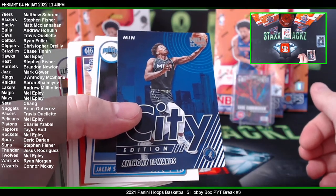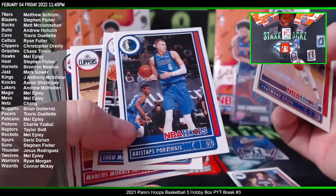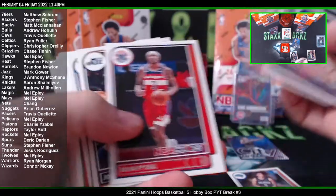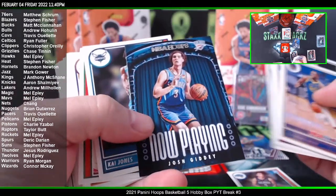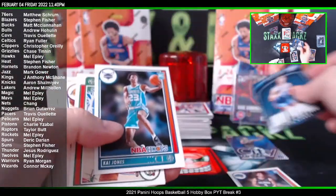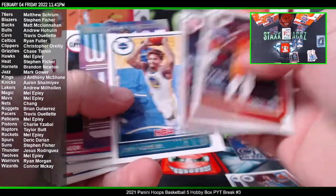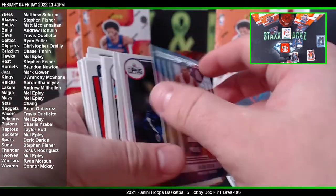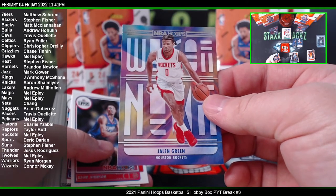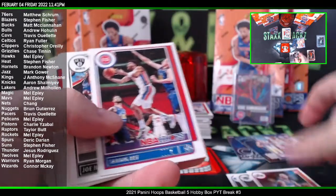We got an Anthony Edwards City Edition for the Wolves. Jalen Suggs rookie for the Magic. Yeah, there is a lot of cards though. A case? Oh man. I don't know. That would take me a minute. Josh Giddey now playing. That's nice for the Thunder. There he is, Jalen Green. We got next. He might get a little more exposure and maybe a little increase being in the dunk contest coming up. Especially if he wins. Keon Johnson.